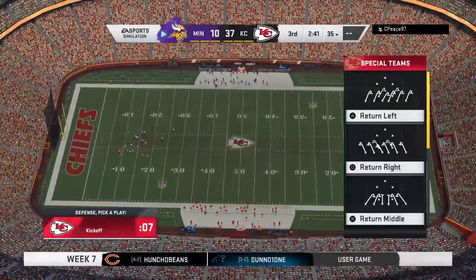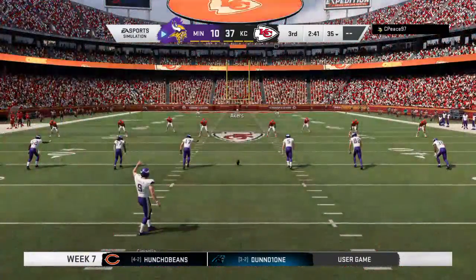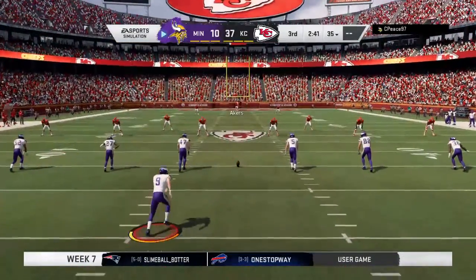When you're down that much, kicking a field goal, does it feel a little bit maybe like waving the white flag and just wanting to get out of here? Yeah, I think you've got to go ahead and try to get some bigger points on the board.